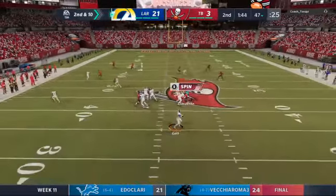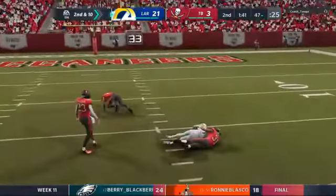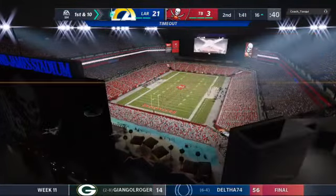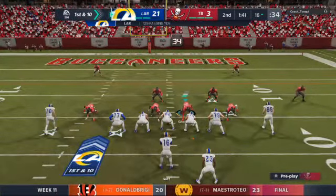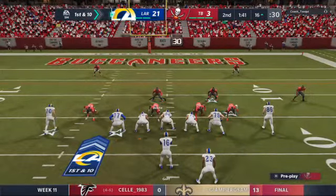2nd and 10. Goff again. Going up top for Kupp. That's caught inside the 20. And they'll wind up getting this one all the way down inside the 20. The Rams going to go ahead and use the first of their timeouts as they'll get a chance to talk it over after picking up the first down.